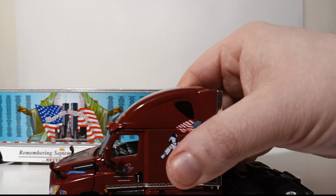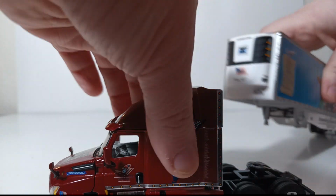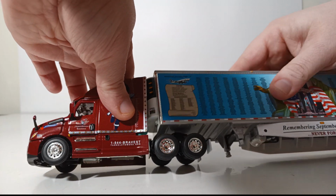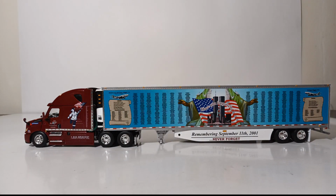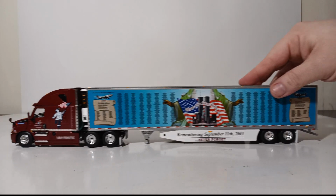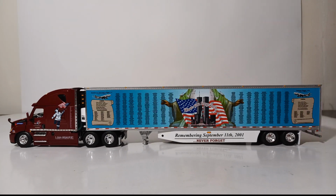Lastly, let's join the tractor with the trailer so we can have a tractor-trailer set. Doing that is quite easy. You just lock it in, and the two are now conjoined together, and they will roll freely. And this is one set that is certainly eye-catching and will be the cornerstone of your collection and definitely a conversation starter, even if your guest is not a fan of die-cast scale models.